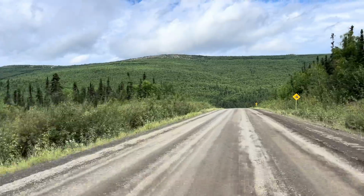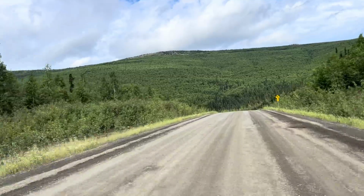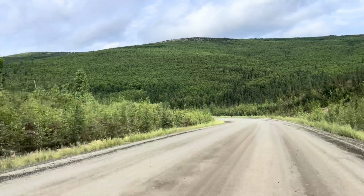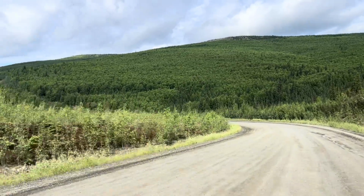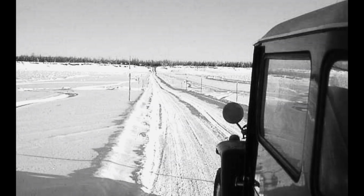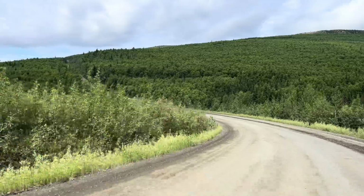All right, so let's talk about the history of the Dalton Highway, what it is and how old it is and all that kind of stuff. The Dalton Highway is 414 miles from Livengood to Deadhorse, on the shores of the Arctic Ocean. The first road intended for motorized vehicles that went up to the Arctic was known as the Hickel Highway, and it opened in 1968. It brought the first supplies to the Prudhoe Bay oil fields and allowed construction of the first permanent facilities up there. Without maintenance, it was eventually abandoned.